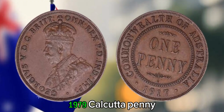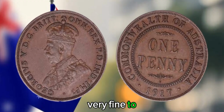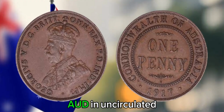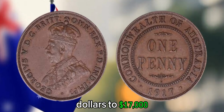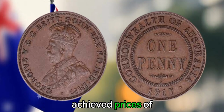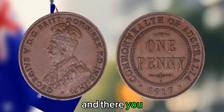For the 1917 Calcutta penny, in fine condition, $100 to $200 AUD, in very fine to extremely fine, $500 to $1,200 AUD. In uncirculated, values rise to $3,500 to $17,000 AUD, the finest full red certified specimens have achieved prices of $22,000 AUD or more in auctions across Australia and the UK. And there you have it.